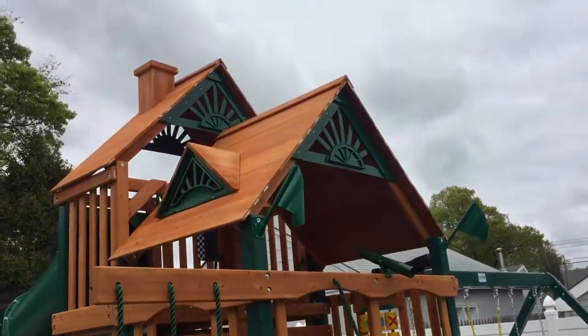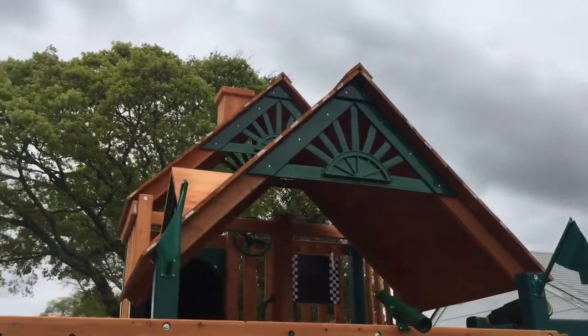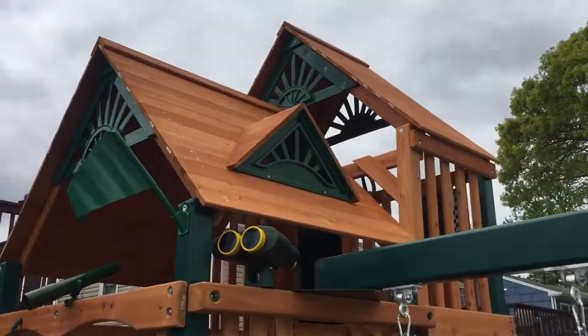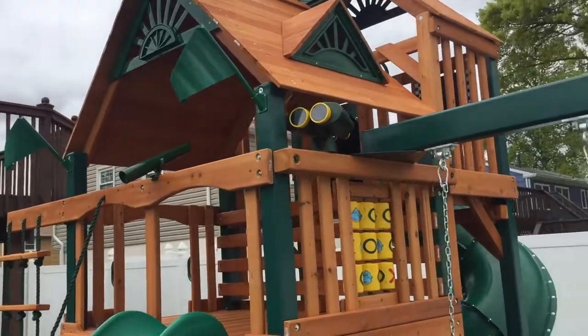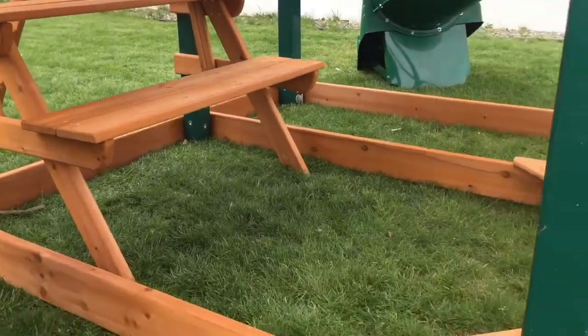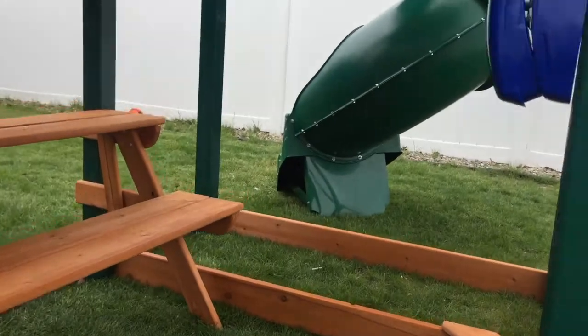You can see this customer has the wooden roof. It's available in different roof options, you know, green vinyl, upgrade to a Sunbrella and forest green. And then they have the wood roof. You see, there's this nice dormer, there's the flags, binoculars. Underneath, you have your half built-in picnic table. These are corner seats for a sandbox, little phone.